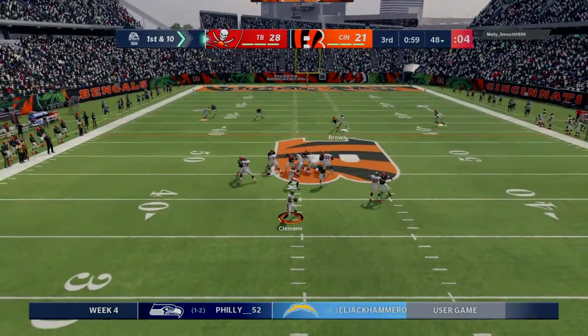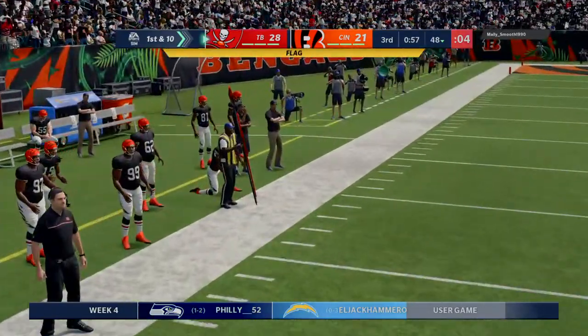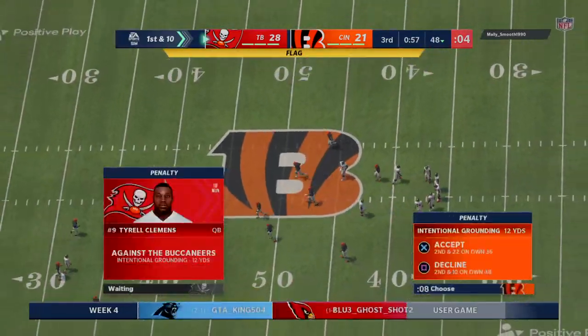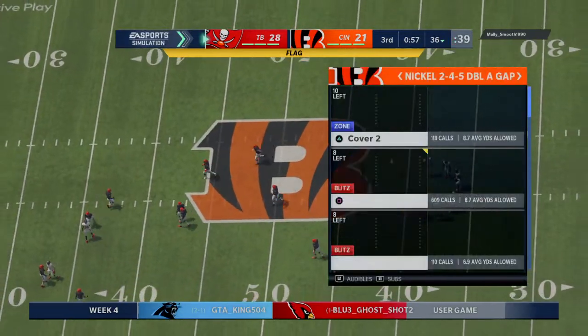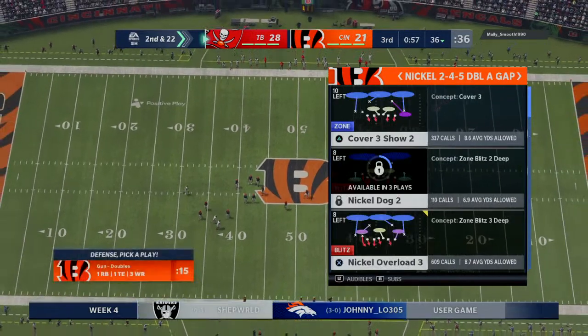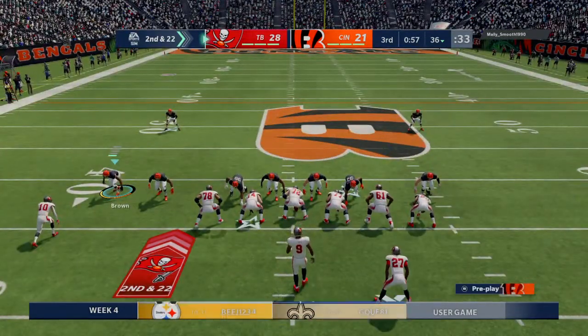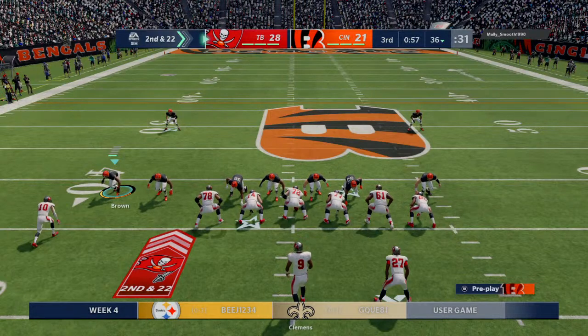On 1st and 10, Clemens. And a flag comes in as that one falls incomplete. Well, let's see who this is on. Clearly wasn't outside of the tackle box. There's your penalty. And accompanying that penalty, a loss of down. They lose the yardage, and, of course, they also lose the down on the grounding call, and it's quickly 2nd and long.